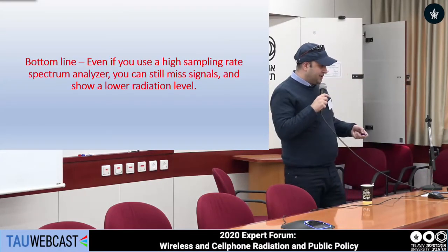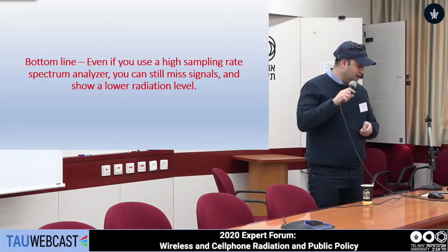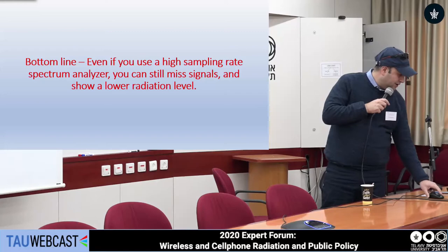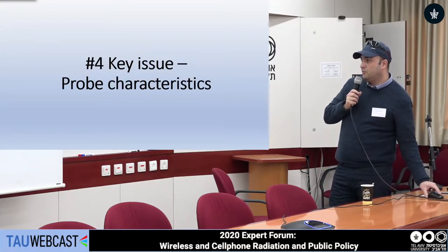So the bottom line here is, even if you use a high sampling rate spectrum analyzer, and they usually are, you can still miss signals, miss them completely, and show a lower level of radiation. Key issue number 4, the probe characteristics.